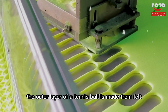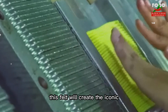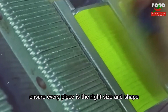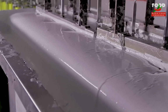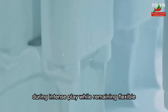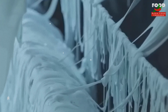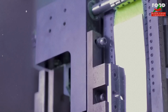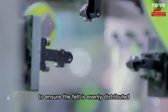The outer layer of a tennis ball is made from felt, carefully cut into precise shapes. Fuzzy cover of the ball, the cutting machines. The adhesive used during intense play while remaining flexible. The prepared felt pieces are glued onto the rubber core to ensure the felt is evenly distributed.